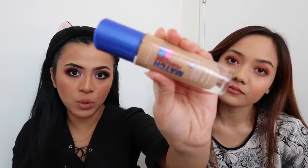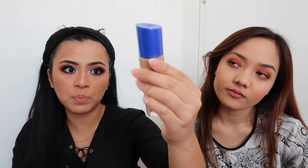So we're going to test today. My foundation, I guna this one, the Rimmel Match Perfection foundation in the shade 200 South Beige. So we're gonna see how this foundation works throughout the day, because pasti kita orang nak pergi makan ayam Korea. And then maybe swimming, and see if this foundation is waterproof or not. I heard orang rave juga about this one. So kita tengok is it worth it or not.